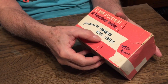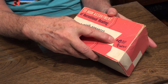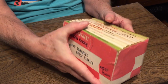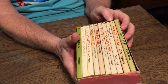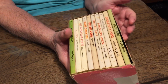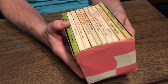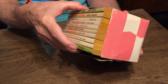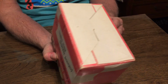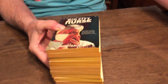Romance and nurse novels, stories. And it's 10 books for a $9.50 value. $9.50 for all these 10 books. But if you look at it, it's like 95 cents a book, so 10 books is $9.50 anyway. They're not even giving you a discount when you're getting the books in this box. I guess they figure they're giving you the box, so you should be lucky and happy. But the box is really nothing to write home about, but neither are the books actually.